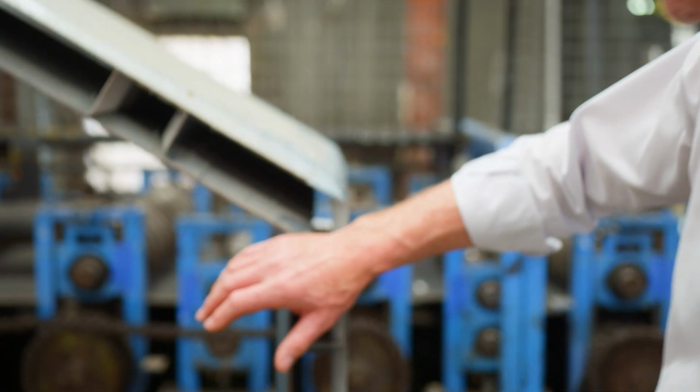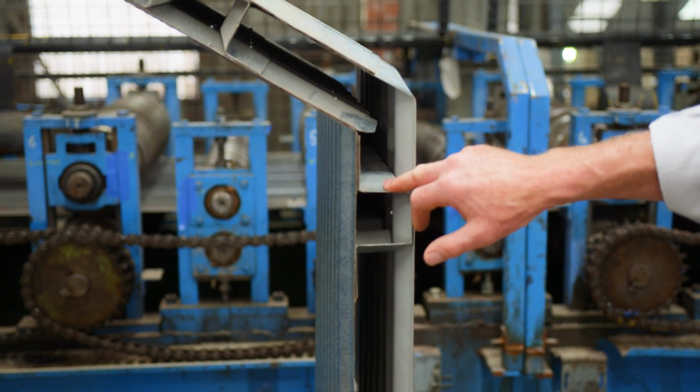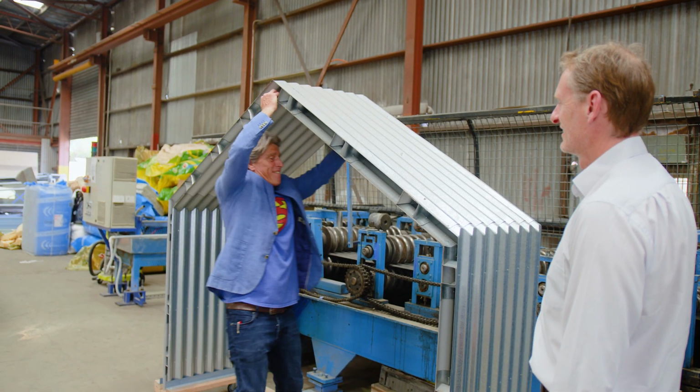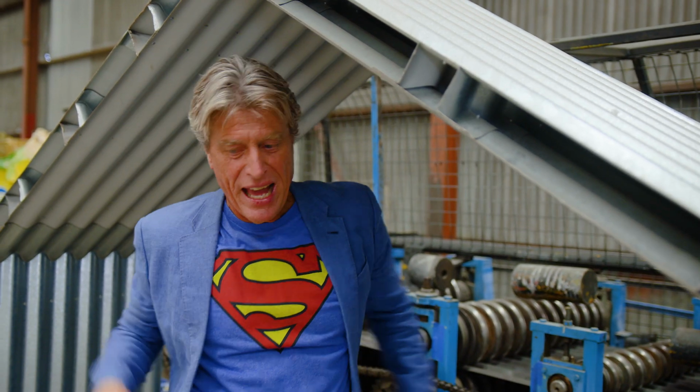So what you can see here is a structural panel with two corrugated sheets and a spacer made using our unique bend, and this forms an incredibly stiff structure which potentially can be the basis for a completely new building system. So it's fully self-supporting and structural? Absolutely. All right, I'll give it a try.